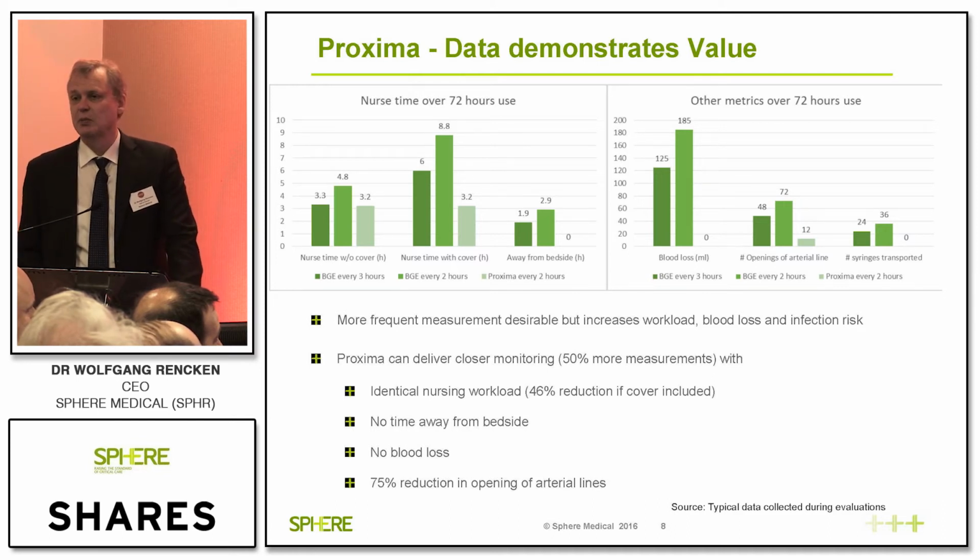You don't leave the patient's bedside. The nurse is always at the patient. And you can see no blood loss. We open the line a few times to actually calibrate and set up the system, but we don't carry around any syringes.